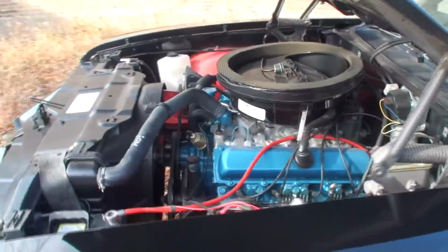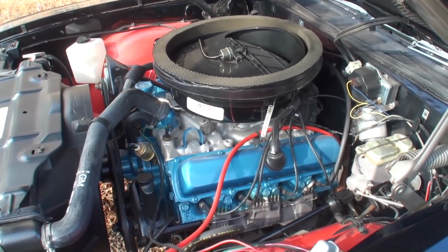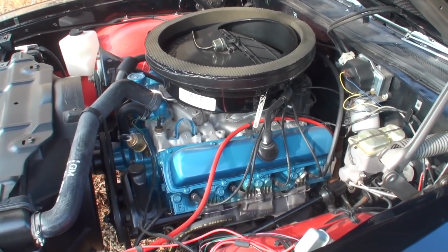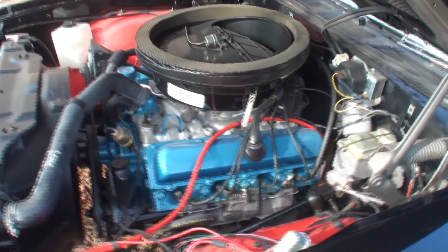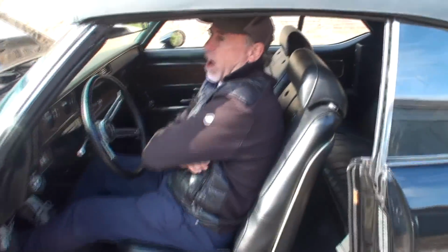Very nice. Tom, I will let you jump in the driver's seat and let's start this one up. That sounds really good, doesn't it? Yeah, they're beautiful cars to drive. They handle and drive great because of the full unibody construction. I think that's what they call it. Compared to a CUDA, you're going to get a much better ride out of this.